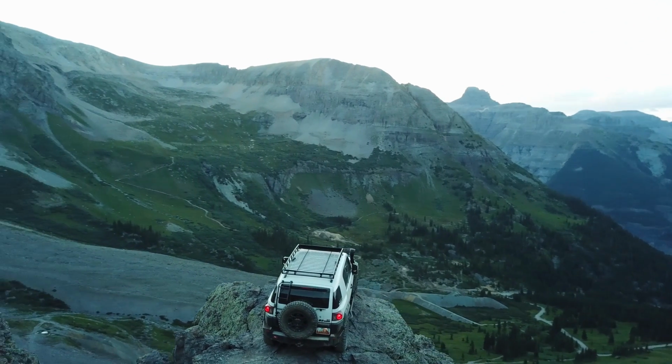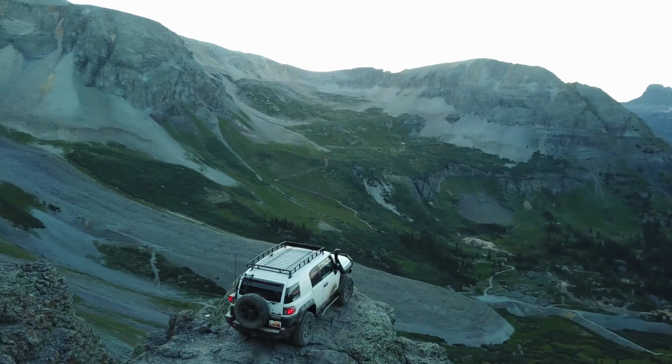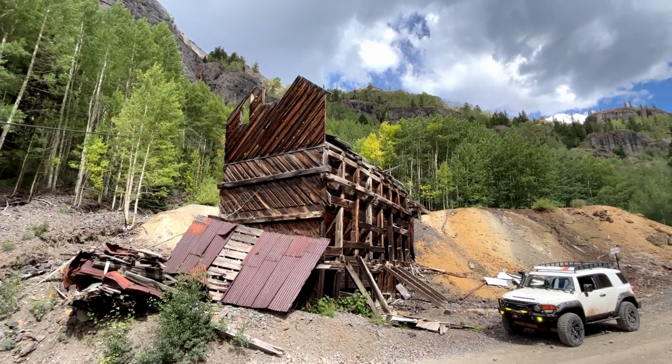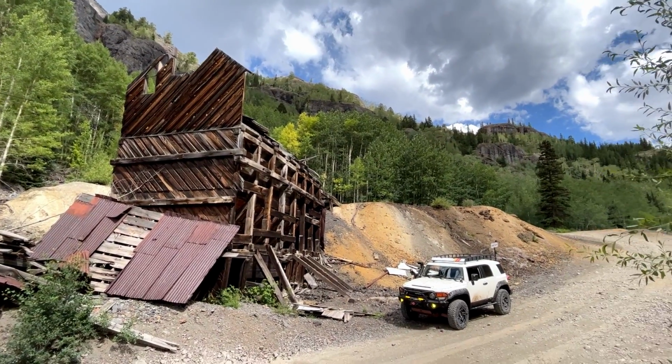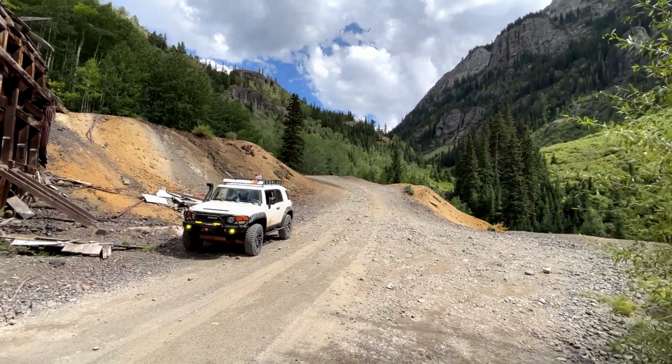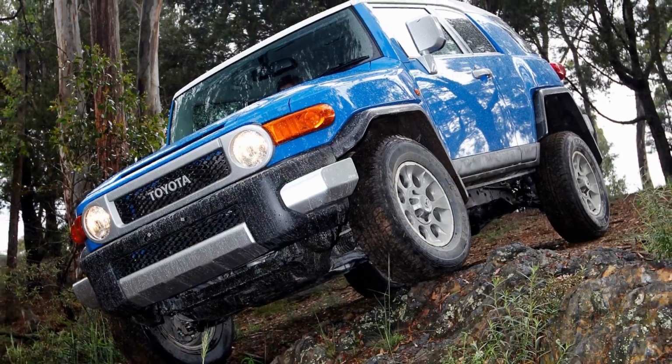As a quick note, I personally don't own a manual FJ, and I've actually never driven one myself, but I will provide you all with solid facts and information from either Toyota directly or people who have first-hand experience with these awesome vehicles. So with that out of the way, let's get started.